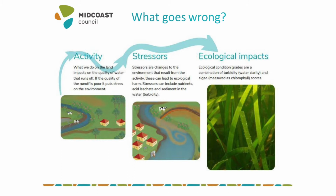Now, what goes wrong in a waterway? This is a way of thinking about it. It just gives a bit of structure to the way you might think about what's happening in a catchment, what's happening on your property. So we undertake activities, and I'll run through some of those shortly, but they can be activities on rural land, and they can be activities in town like development and construction. And those activities can produce stresses.